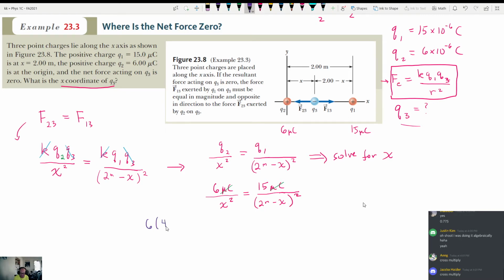So you're gonna get a 4 meters squared. You're gonna get a plus 2 times 2x. That's negative actually. You're gonna get negative 4x. We're dropping the units. It's too much. I can't write the units on this one now that we're gonna go into a quadratic. And then it's gonna be plus x squared. So here all I've done is just multiply out this binomial, square it. So you get 4, and then you get a negative 2x times 2, and then you get a positive x squared. And then on the right-hand side, we should have 15x squared.